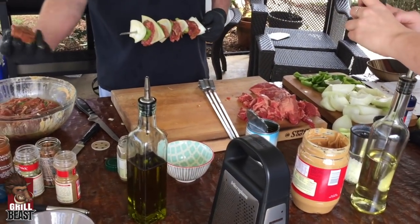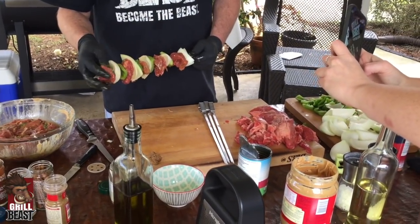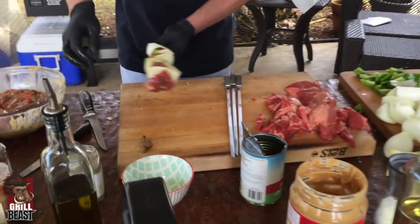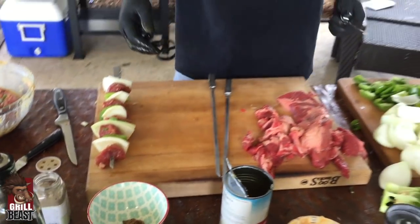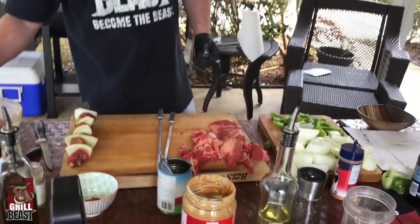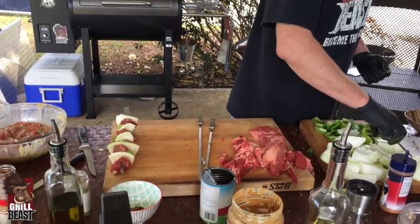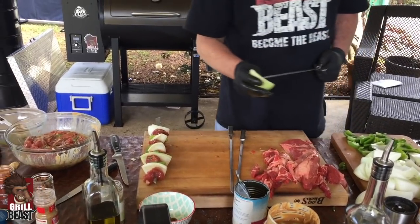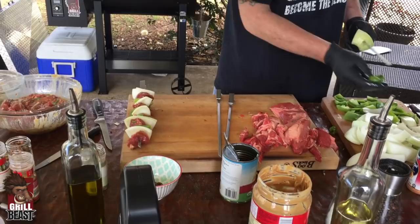Grab me a cookie sheet. Tyler, can you go grab a cookie sheet? One of the big ones. I guess it doesn't matter. I can just lay it here. It's going on the grill. As we all learned from Gavin Job, if it's going on the grill, it's all right. Gets burned off. And that's true. It is true.